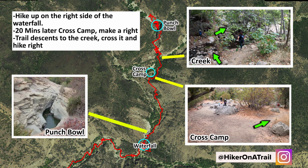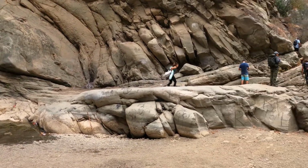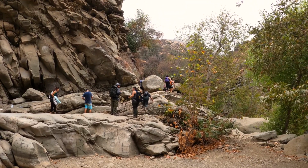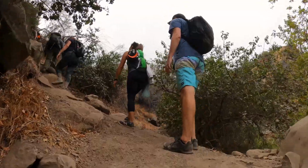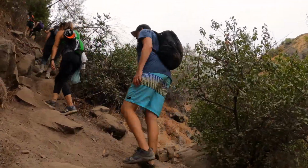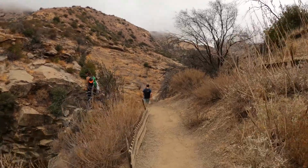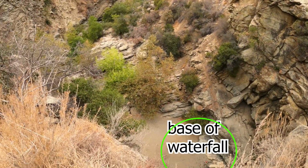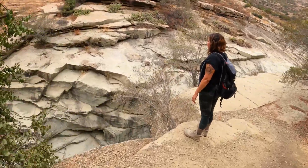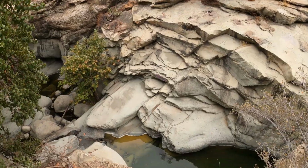Take a right and the trail's going to descend down the creek. Cross the creek and climb right. Once you're up there, if you look down, you'll be able to see the base of the waterfall. A little ways up more will be the first punch bowl.